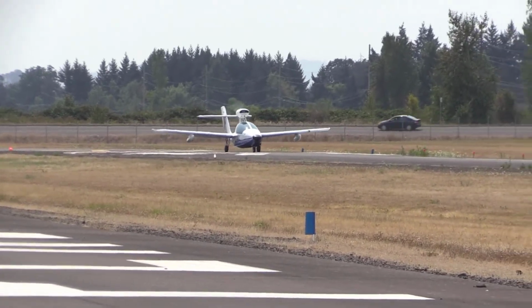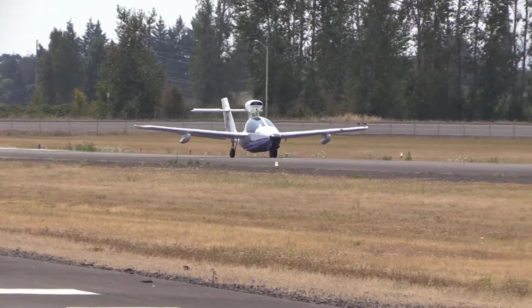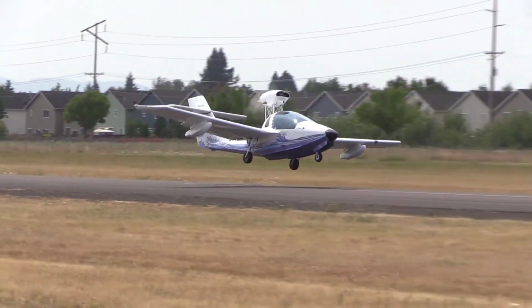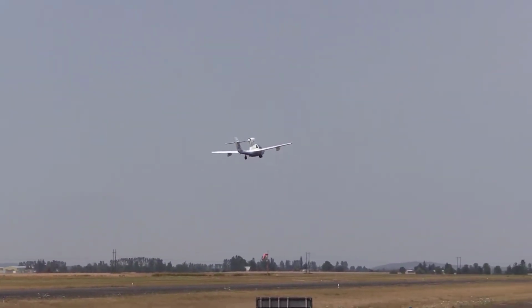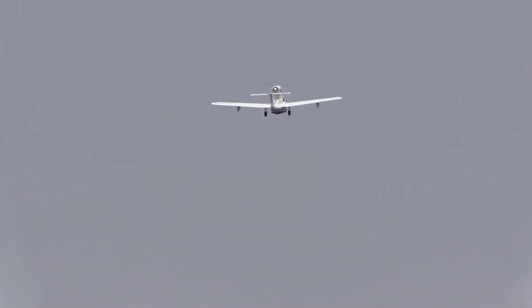Okay, the Mermaid is taking off. That's a real, true, honest-to-goodness amphibian, capable of landing on water and land. Its landing gear retracts into its structure. And here it goes. Mermaid is built as a kit from Czechoslovakia. The airplane is powered by a 120-horse Jabiru engine, and it's just an amazing thing to go fly in.